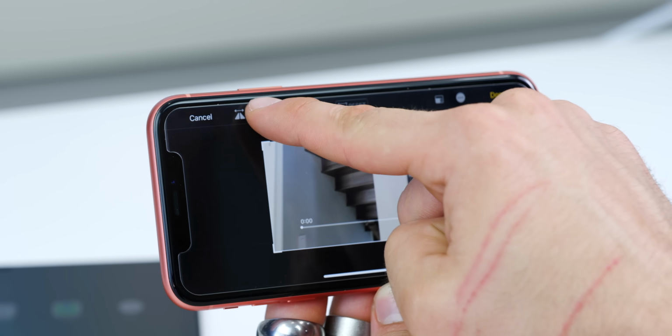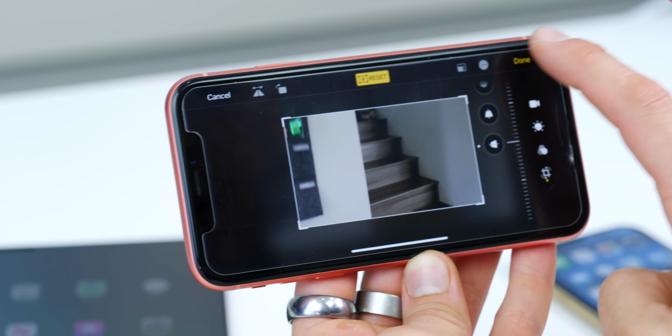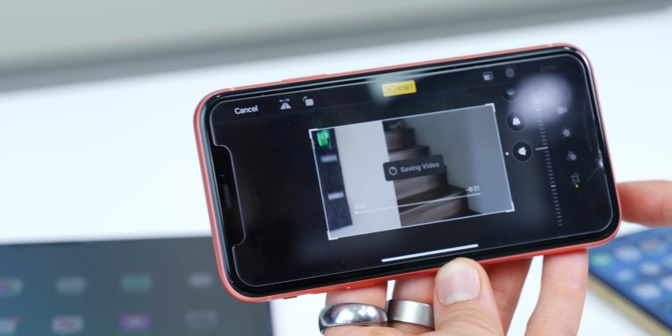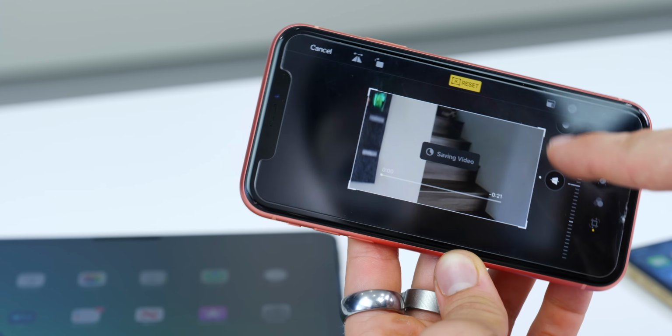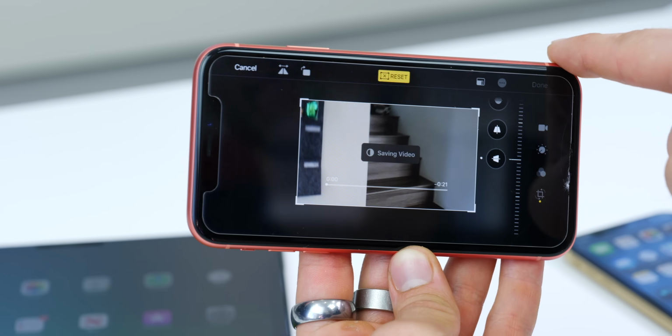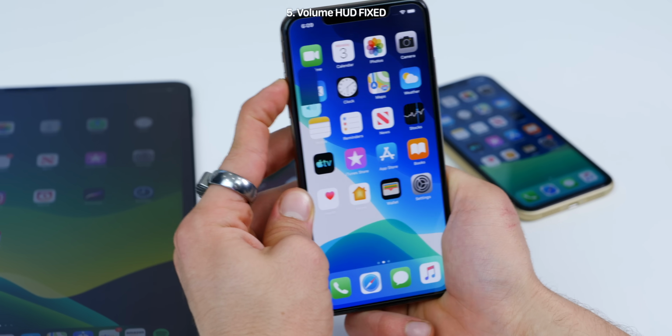They've given us a lot of tools here now in iOS 13. And if you want, you can crop them and save it like that. So pretty dang cool. And as you can see, just the UI in general, very easy to click buttons, rounded, good looking, I'd say. And the volume HUD has now been fixed.